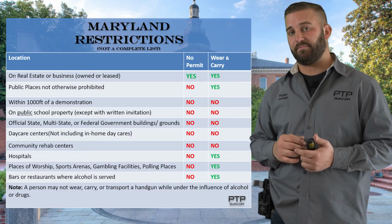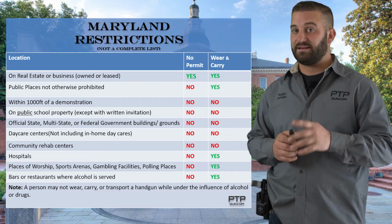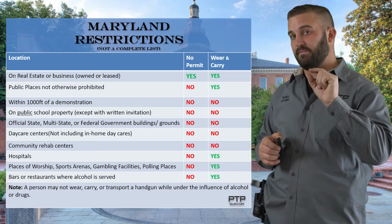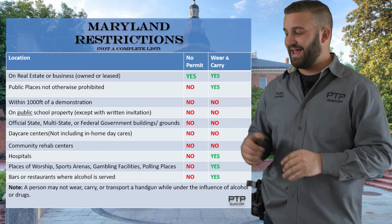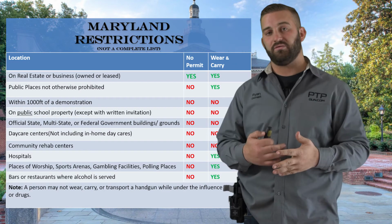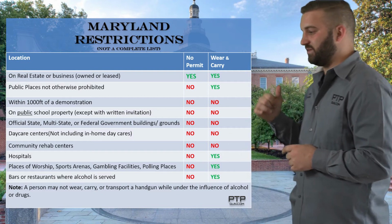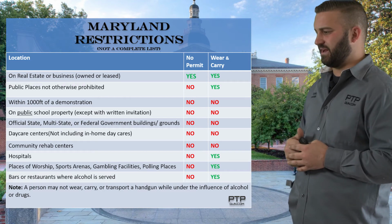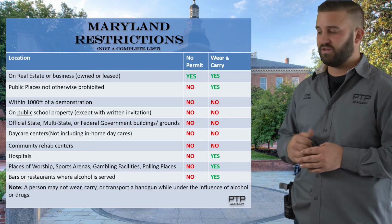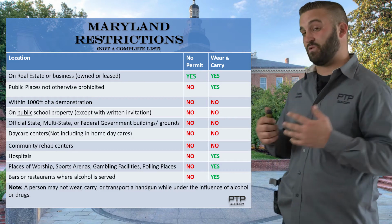Yes, you can carry in a polling place, but oftentimes where a polling place is located, not only schools, but specifically public schools. Oftentimes when I voted in Maryland, it was at a public school. And if we take a step back to the no's, that falls under one of the no's, so you cannot carry it. So even with a permit to carry a firearm, you cannot carry within 1,000 feet of a demonstration. You cannot carry on official state, multi-state, federal government facilities, or even grounds.